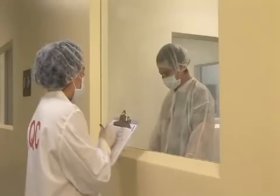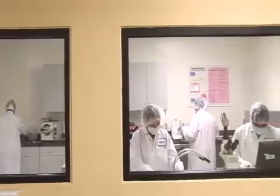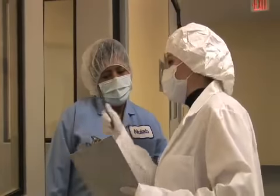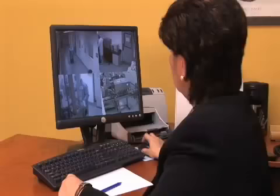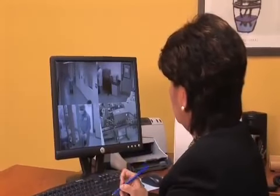Nulab's production facility is built for maximum transparency. Windows throughout give the QC inspectors visibility into any area. This also allows a customer to see the full process of making his product when visiting Nulab. Cameras on the production floor upload real-time video via the internet to Nulab executives.